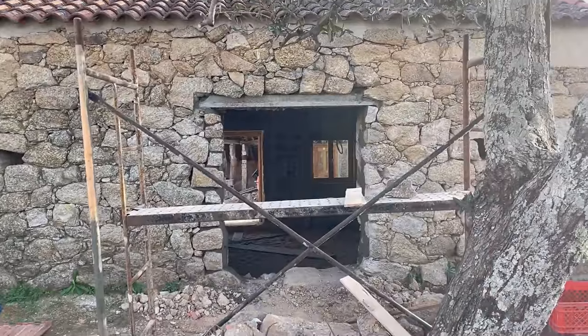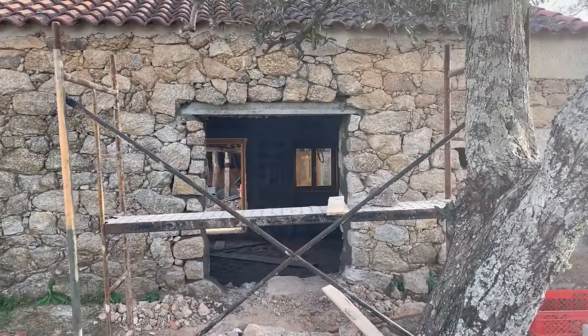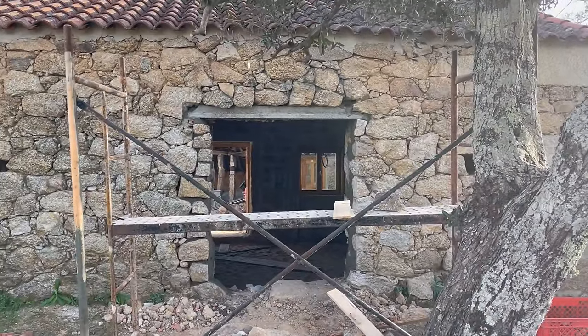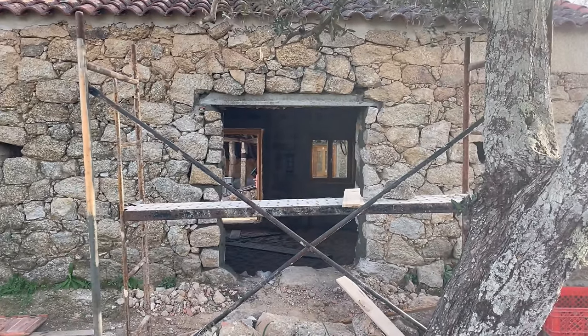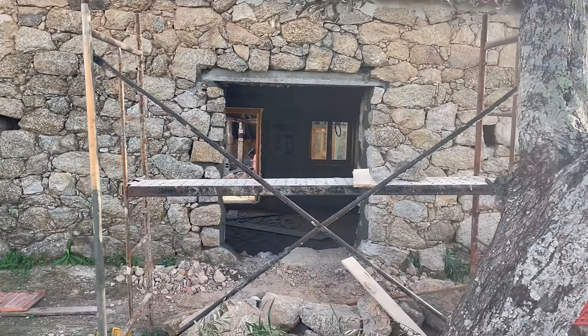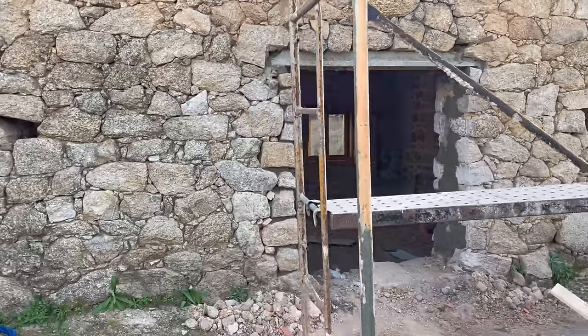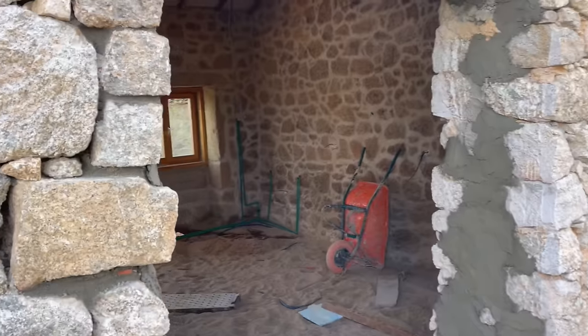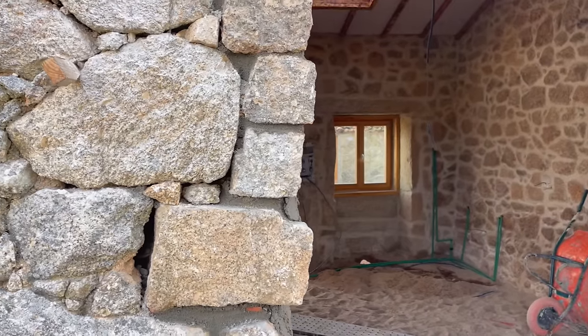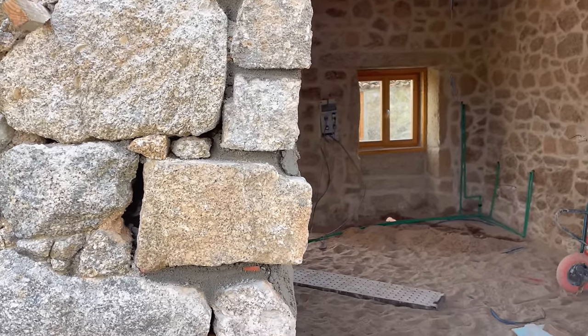Anyway, I thought I would show you what has been happening today. The door is now looking more like a double door shape. And there's still lots of work to be done on it because they've had to rebuild the walls here on the side, and then they will make it all look nice and pretty afterwards.